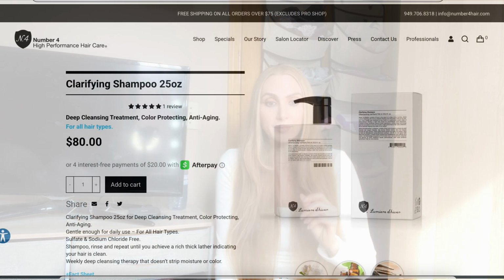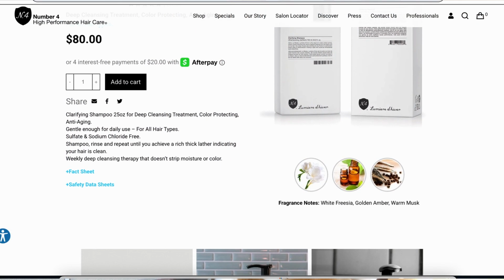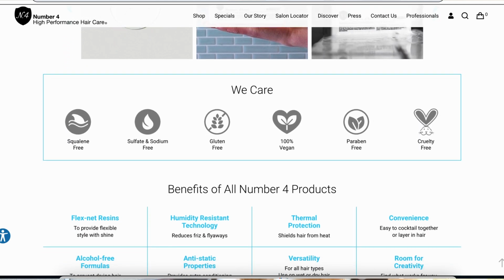And honestly, it's the same thing as buying produce and food. There are all sorts of types of ingredients that are better for us than other ingredients. So that's why I always recommend learning ingredients like I've been doing over the last few years. And today we're going to talk about just that, but in a specific product from Number 4, which is their clarifying shampoo. First of all, what in the world is a clarifying shampoo?